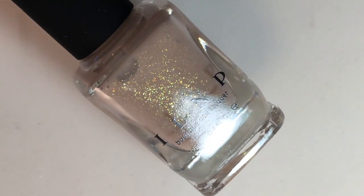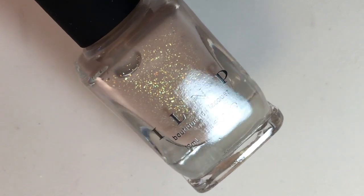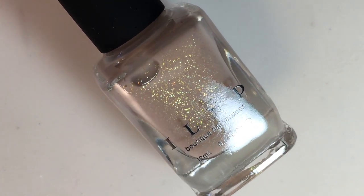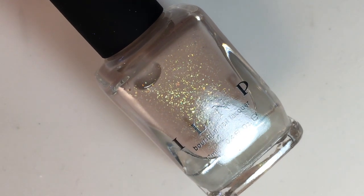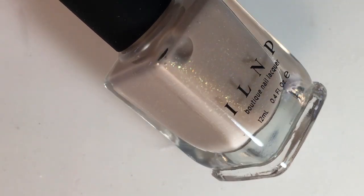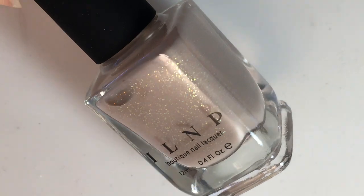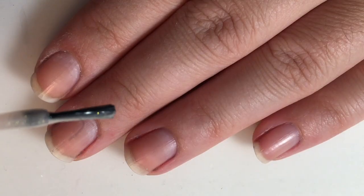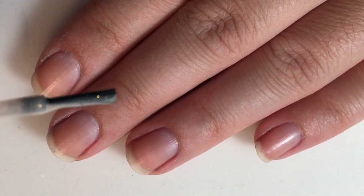So now we are moving into the ILNP's Southwest Sunset collection, and I just have 2 of these, so I'm just going to include it in this swatch video. This first one that I have is Poised, and this is a cream shimmer jelly nail polish, and it is described as a sheer cream shimmer nail polish with an accented color shifting gold to bronze to green pigment that builds with every layer. This is my first time using this.